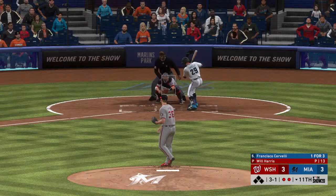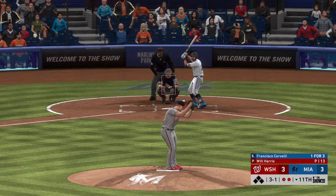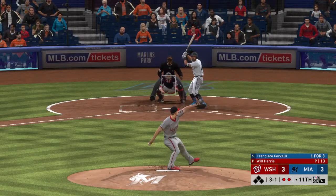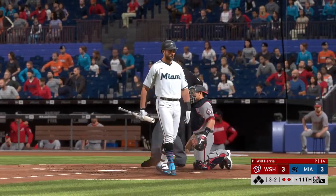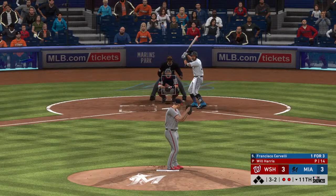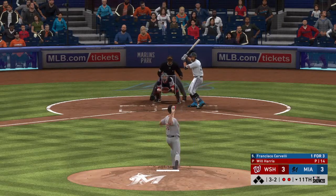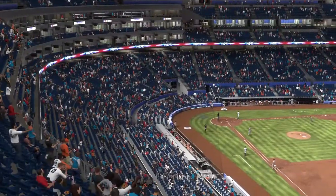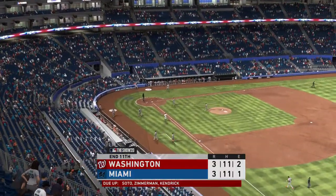The 3-0 pitch. And no doubt about this one, it's in there. 3-1. And he fouls this one off. 2 out, nobody on. And he strikes him out to retire the side, so we'll play at least one more. So they go quietly here in this half inning. On to inning number 12 we go. And we are all tied at 3 apiece.